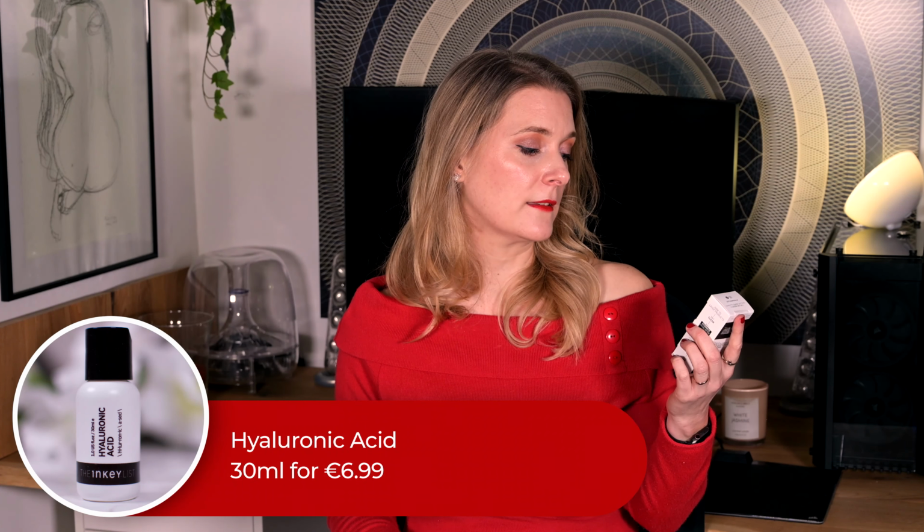To stay in the hydration theme, I ordered two hyaluronic acid serums. The first one is the one from the Inkalist, the hyaluronic acid, which contains hyaluronic acid, obviously, a few peptides, and is amazing, non-sticky, among the best low-price hyaluronic acids I have ever tried.